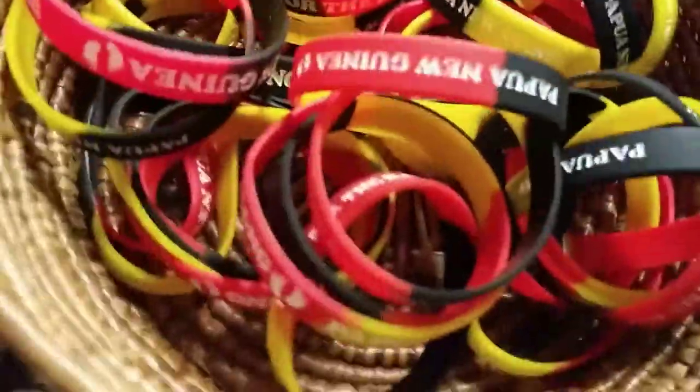Then we got rubber bracelets, which is nice. All right. Oh, check this out. This is a staff, but it has snakeskin on it. Like, the design, that's a snakeskin staff. I'm assuming that might be using snakeskin as well.